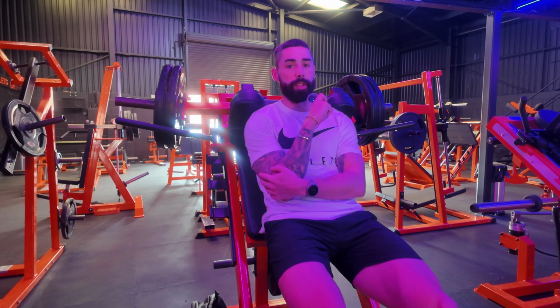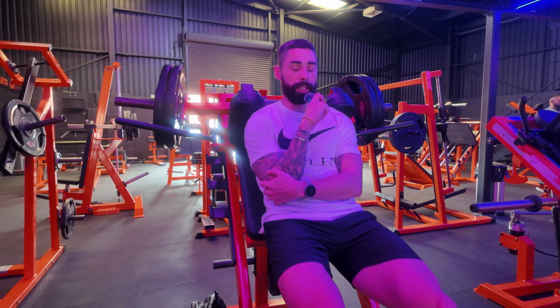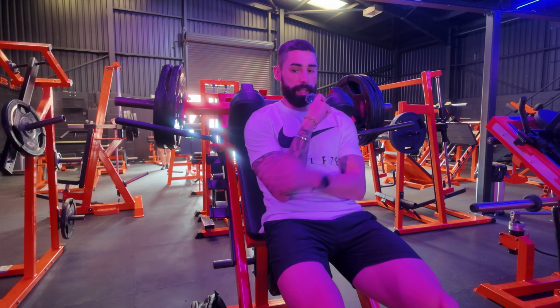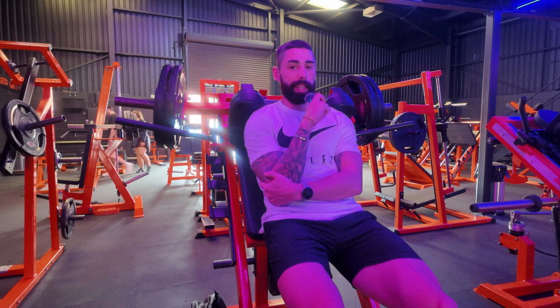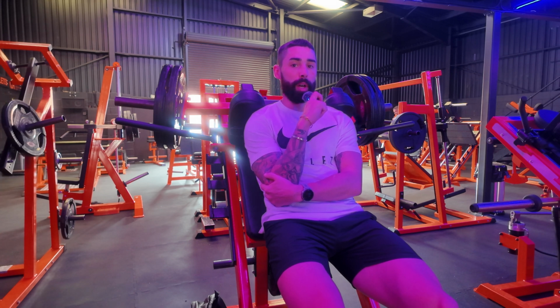So on this, we're just doing 4 sets of between 8 and 10, depending on how we feel. And then maybe what we'll do is we'll strip it down on the last set and go to max effort, max reps, and take it as a little bit of a burnout as well.